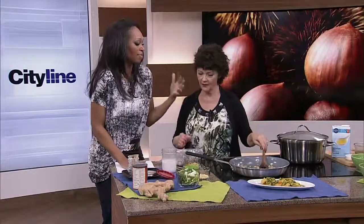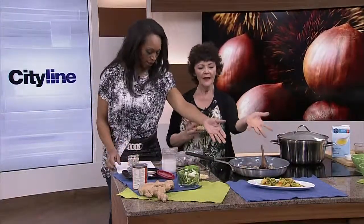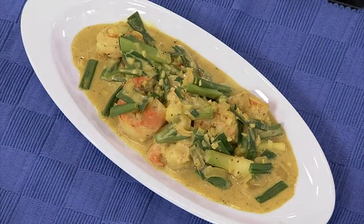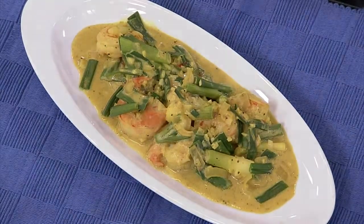Back in the kitchen with Marilyn, talking shrimp. So you made a few recipes. They all smell amazing, including this curry. And this is a mild curry, because curry is so important for anti-inflammatories and for the spices that go into it. Yes. And so I just wanted to show that.